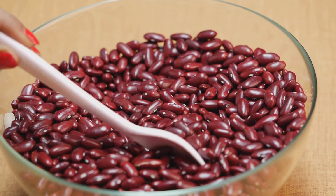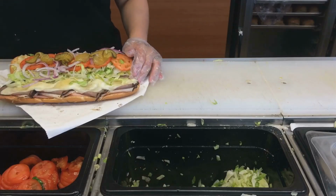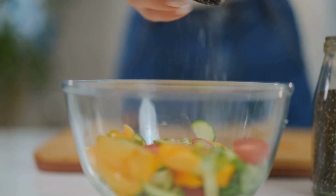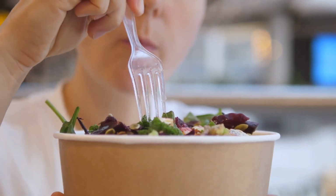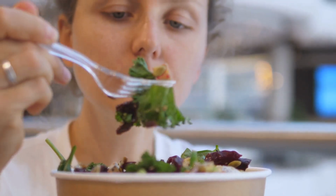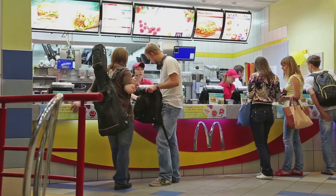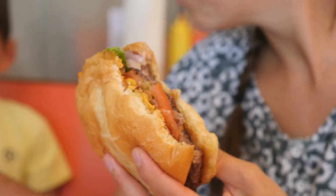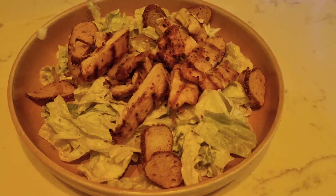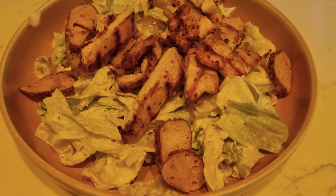Next is Subway. This sandwich giant can also be a low-carb haven if you know what to order. Ditch the bread and go for a salad with your choice of protein, veggies, and a low-carb dressing. Or, if you're feeling adventurous, try a protein bowl, which is essentially a salad without the leafy greens. And last but not least, McDonald's. Yes, even the Golden Arches can offer some low-carb options. Order a double cheeseburger, hold the bun, and enjoy it wrapped in lettuce. Or, for a lighter option, try the grilled chicken salad with a low-carb dressing.